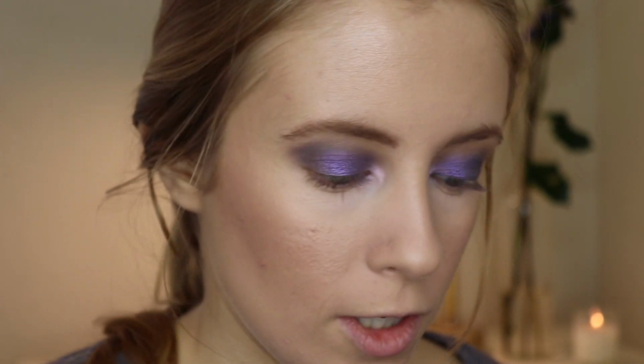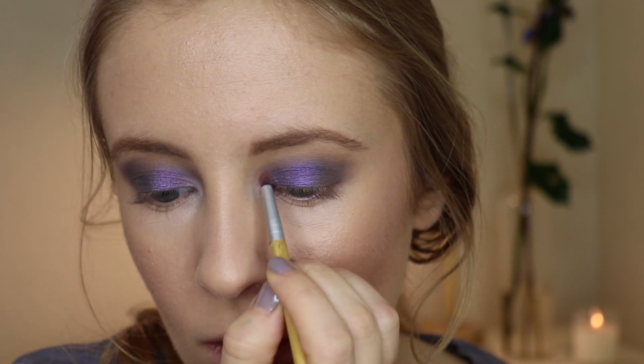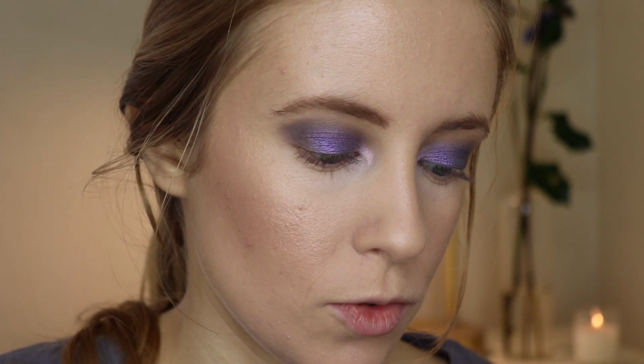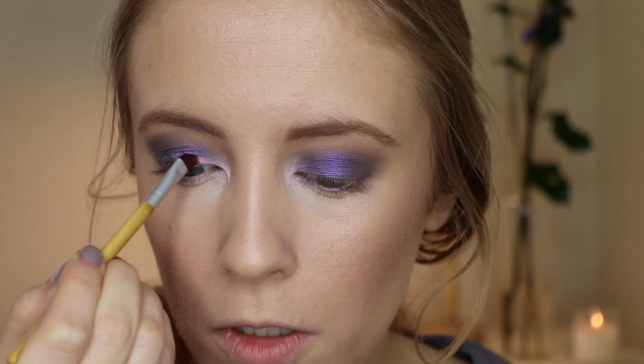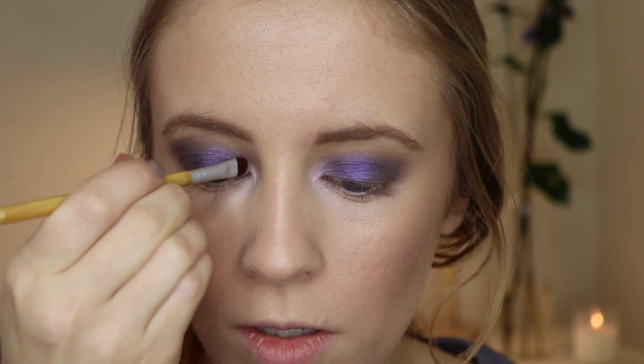It's one of those shades that's subtle yet bold. And it really doesn't look like much in the pan either. In the pan it just looks white with a little shimmer. I'm gonna take a tiny shader brush from Eco Tools as well and just pack that on the inner third of my lid. Just kind of brighten things up a little bit.